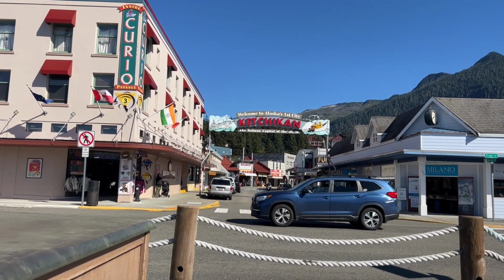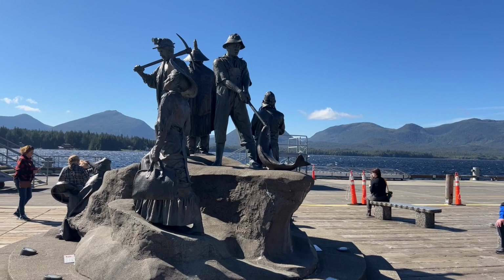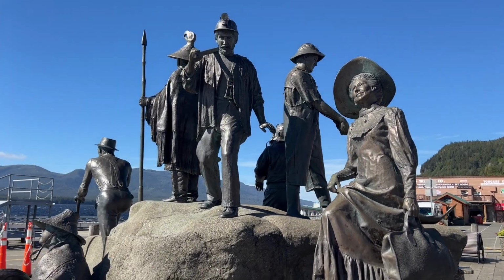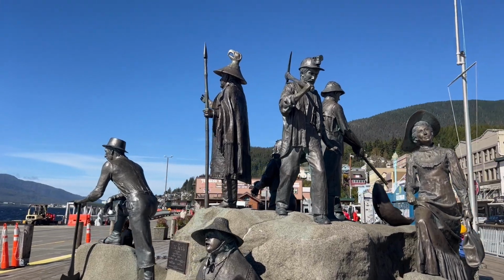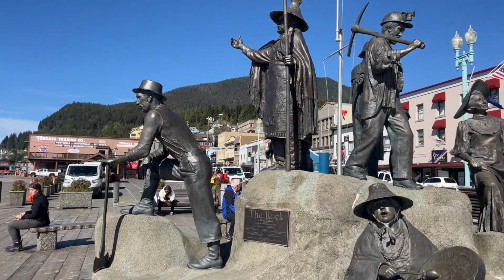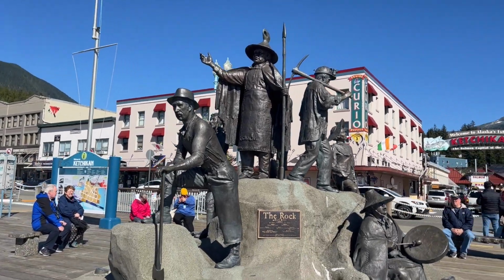Right across from the Welcome to Ketchikan sign, the salmon capital of the world, you get a statue with history. The rock statue is a monument to Ketchikan's heritage. It tells a story of how Alaska's first city came to be. The archetypes depicted include a frontierswoman, a miner, a native drummer, a logger, and on the backside, a fisherman and bush pilot. The man with his arm outstretched is Chief Johnson, a Tlingit historical figure.